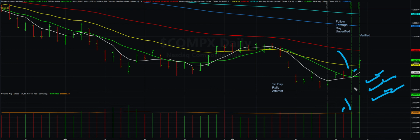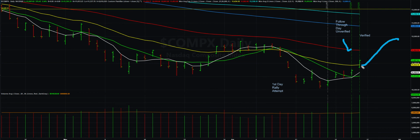So it was a discrepancy there. It was mixed. When we see that happen, we call that still a follow day, because we're going to go with the volume on our trading platform, right? Because that's what we trade off of. So we're still going to call it a follow day, but it's unverified because we didn't get the same confirmation on the MarketSmith platform.